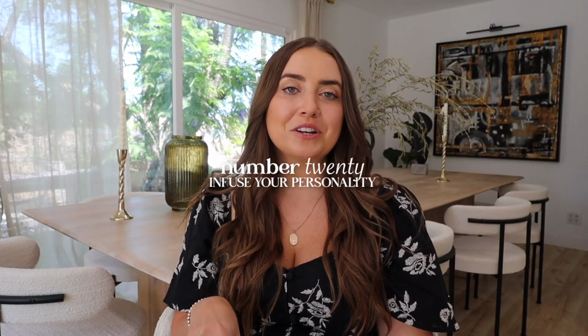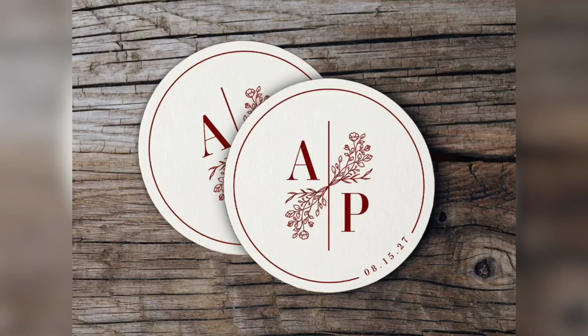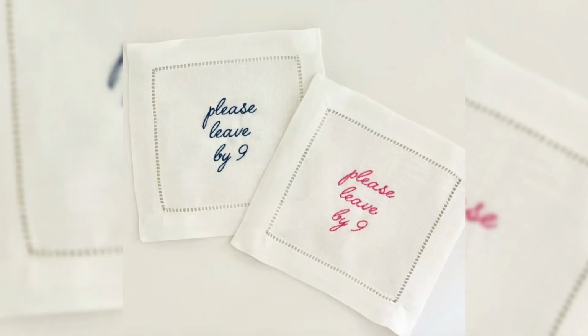Number 20, we've touched on this a little, but I love incorporating touches that say something about you as the host, whether it is a custom item like those matches or the bar coasters. It doesn't have to say your name. Like I love these Please Leave by 9 cocktail napkins. That says something about me. It could be doing your favorite drink as the house cocktail for the night and writing like Morgan's favorite on the menu.